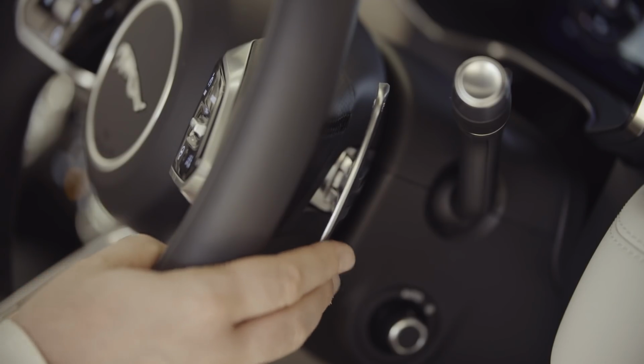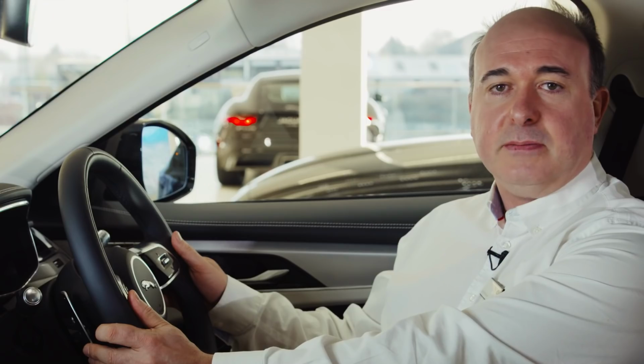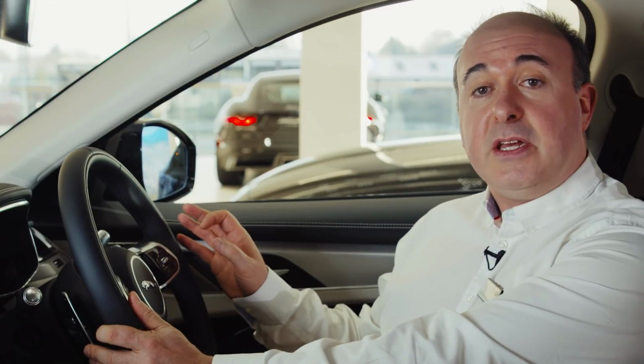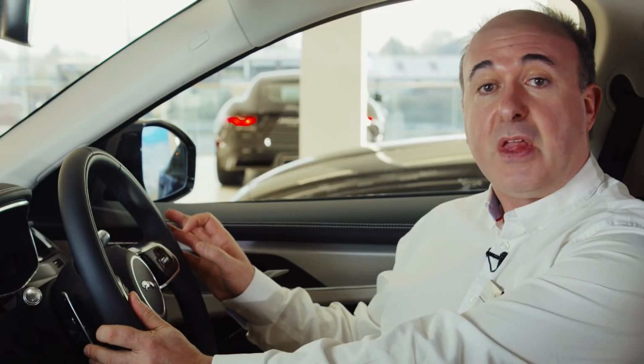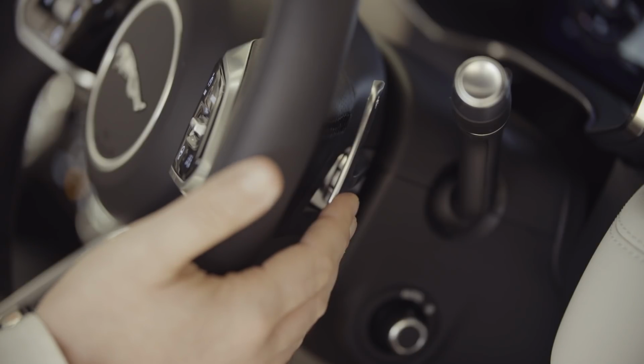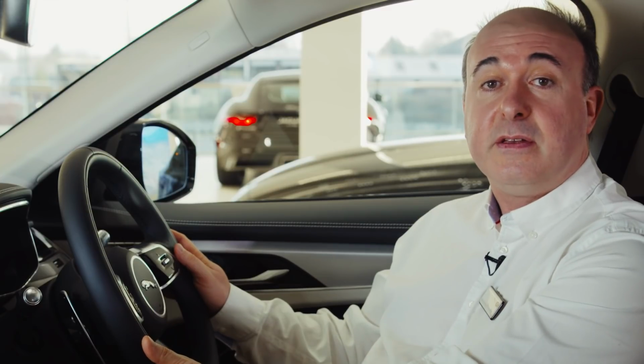You can manually shift up and down the auto gearbox using the paddles either side of the steering wheel. In drive mode, the system will revert to auto operation after about 10 seconds, but in sport mode, you'll remain in manual control of the gears. To return the car to automatic operation, hold the right paddle towards you for about a second.